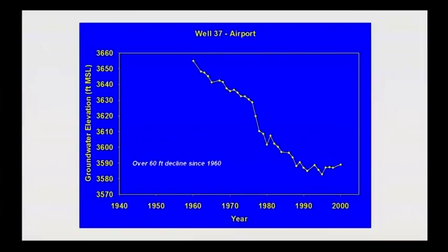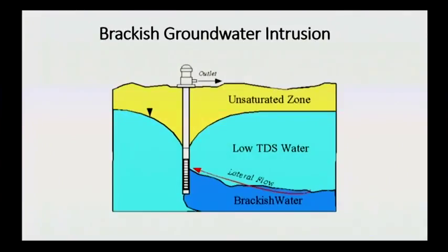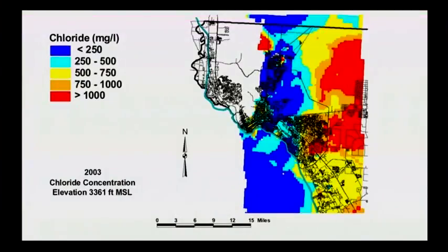So the two big issues that we're dealing with in the Waco zone are declining groundwater levels and brackish water intrusion. Here's an example of a well in the airport area where the water levels had declined about 60 feet from 1960 to around the year 2000. And here's another well in the airport where the chloride concentration has gone steadily up since the mid-60s up through the early 2000s. And this is basically happening because as you pump water, water levels are drawn down, and brackish water, which is in the surrounding area, is drawn into those wells.